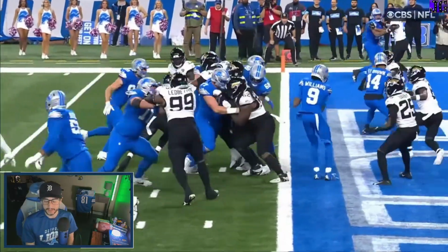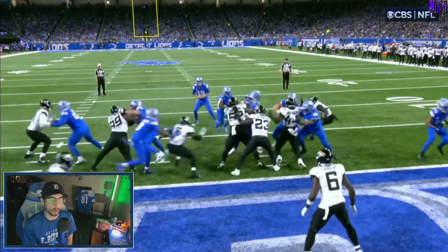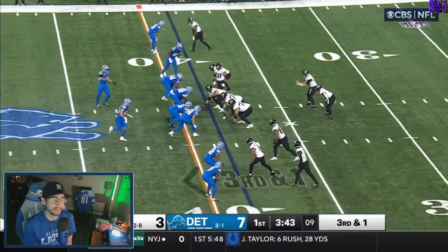Let's go back to the defense, the linebackers, and we know they lost Alex Anzalone midway through the second quarter here. He does have a broken forearm and is expected to miss 6 to 8 weeks.